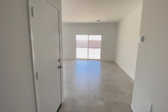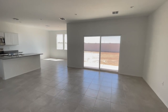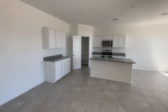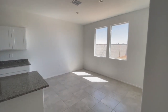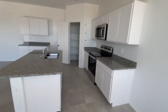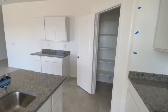As you come inside the front door here, you'll notice the garage door off to the left. You walk in a little foyer and you'll walk right into the living room with a nice covered patio on the back and sliding glass doors. Kitchen here, similar to the other kitchen, same white cabinets, granite countertops that you'll find throughout the home. Here you'll have a breakfast nook / dining area. We still have the 9-foot ceilings in the Dean floor plan. Electric range, oven, microwave, dishwasher, stainless steel. Pantry right here off the kitchen.